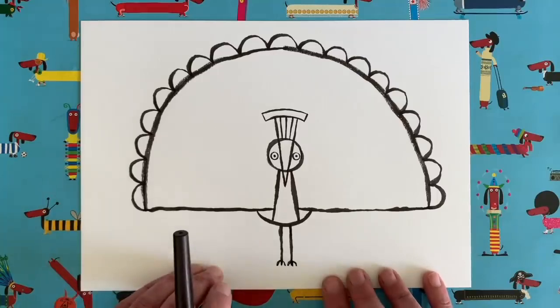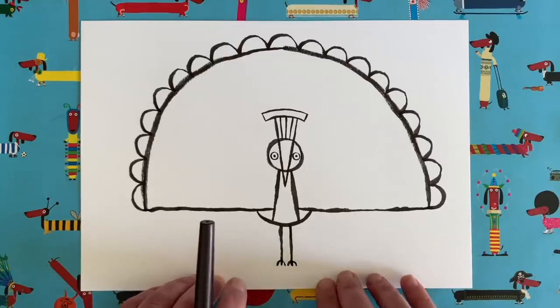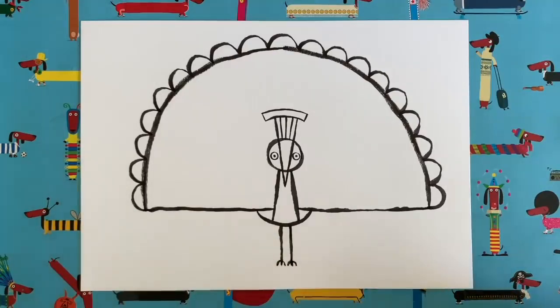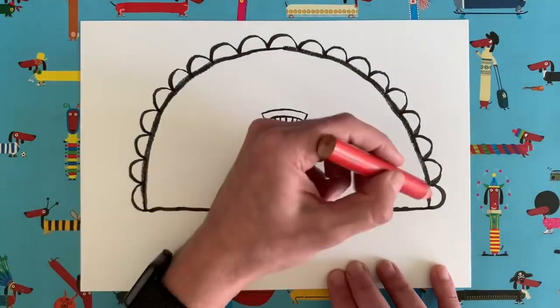Okay, until then, I'm going to get on with mine. And again, I'm going to go into super speedy mode for this. And I think you're going to be impressed with how quickly I can colour. So here we go. 3, 2, 1, let's go.